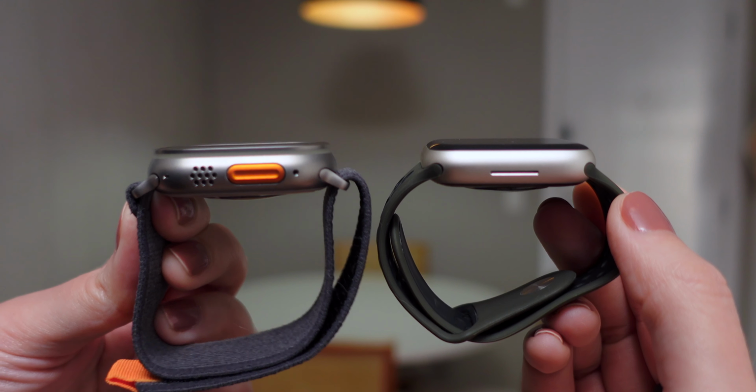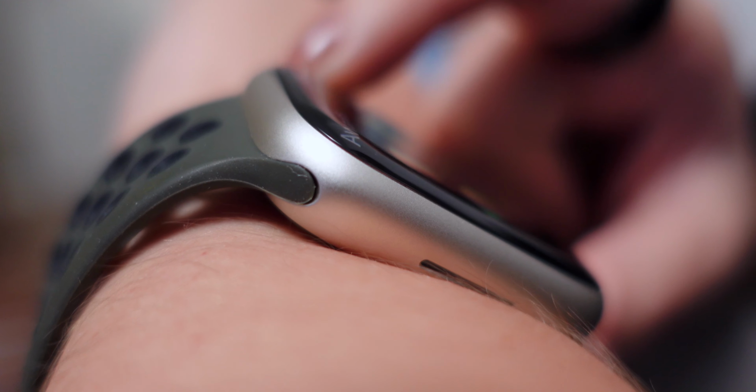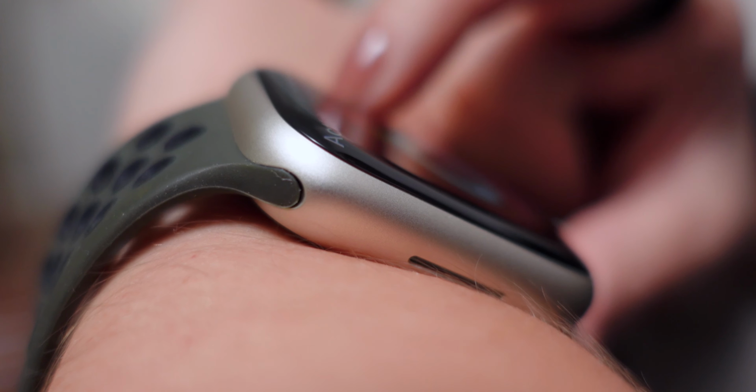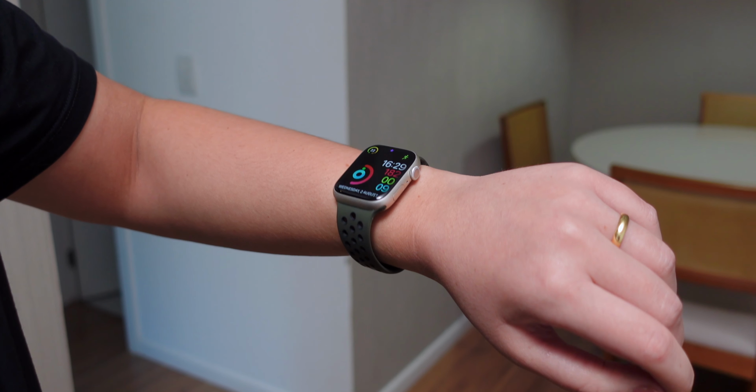In this case, I lean towards the Ultra. Now, if budget is your concern, I suggest going for the aluminum version of the Series 8 without cellular connectivity, which is practically half the price of the Ultra. It is still a great smartwatch. Now, if price isn't an issue for you, let's move on and talk about the design.